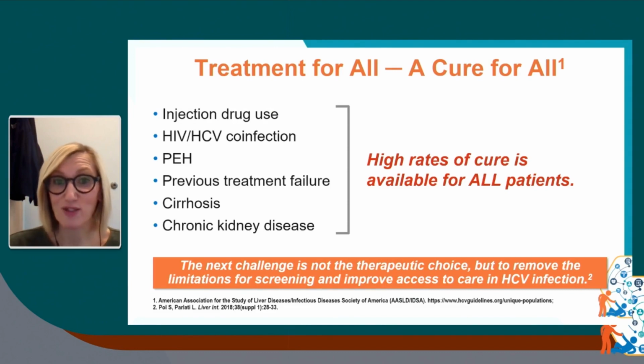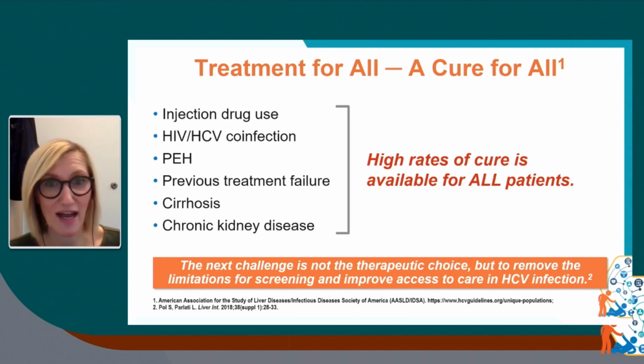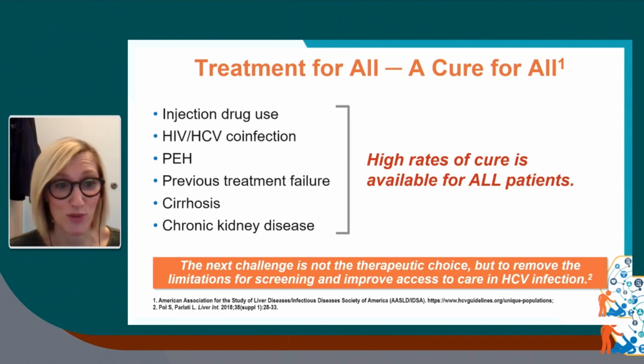And the reason why we want to have a low threshold for testing is that there is extraordinary treatment available. We can cure hepatitis C pretty easily. And so we used to think that there was subpopulations that were quote unquote difficult to treat or difficult to cure. And now all of those communities, all of those populations are now considered simple to treat and are eligible for simplified treatment guidelines. So individuals who have a history of injection drug use, anyone with co-infection, of course, people experiencing homelessness. Now, previous treatment failures are not simplified guidelines, but are still relatively simple to treat.